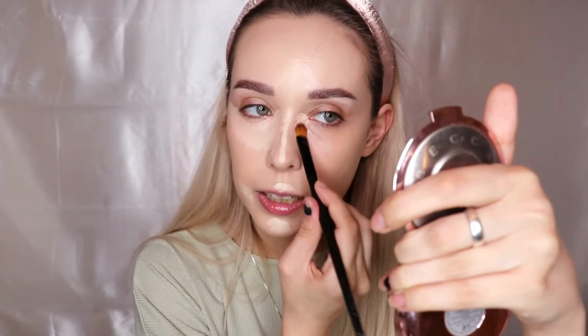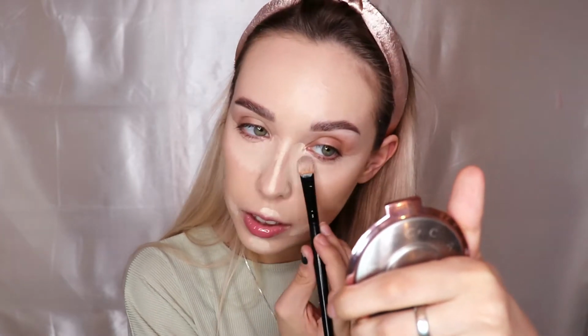If you still do the triangle, by all means, live your best life. I will not stop you. I just find that it's a little bit too much product for me, and I find that it looks a lot better if I don't do this, because it won't look as heavy. Okay, so let's bounce all this in now.